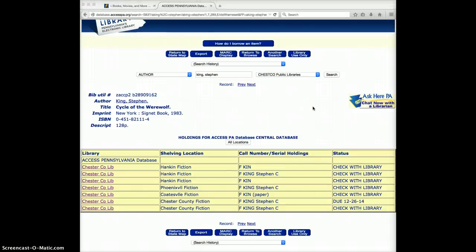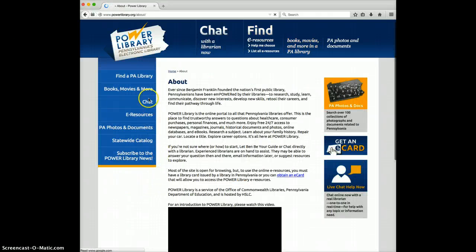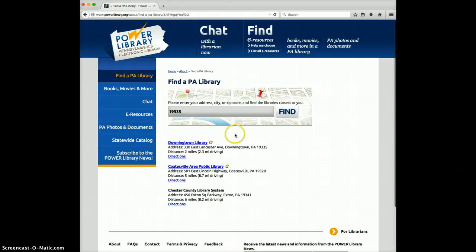If you're not quite sure where to find a local library in Pennsylvania, you can always use Power Library to find a local library. By going into the About section, you can select Find a PA Library and search with an address, city, or zip code to find the library closest. I'll use my zip code in Downingtown, Pennsylvania to find the local libraries. It shows the 3 closest libraries to me in my zip code.